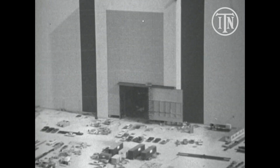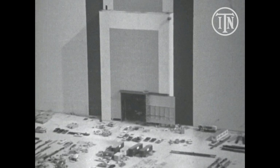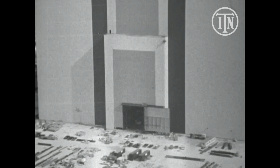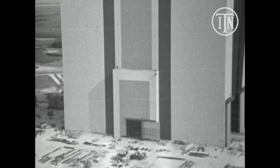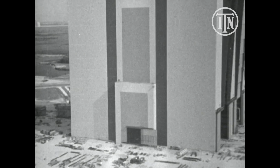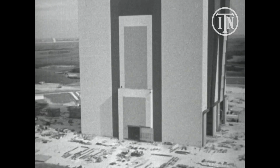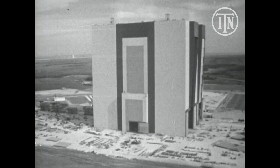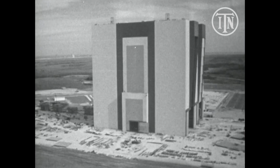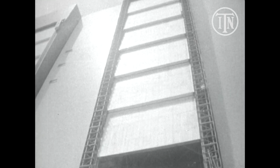The building is large enough to hold 2 Buckingham Palaces with room to spare, and you could play 7 football matches side by side on its floor. If it weren't for the air conditioning, clouds would form in the ceiling. It's that tall. The door alone weighs 430 tons and takes an hour to open.